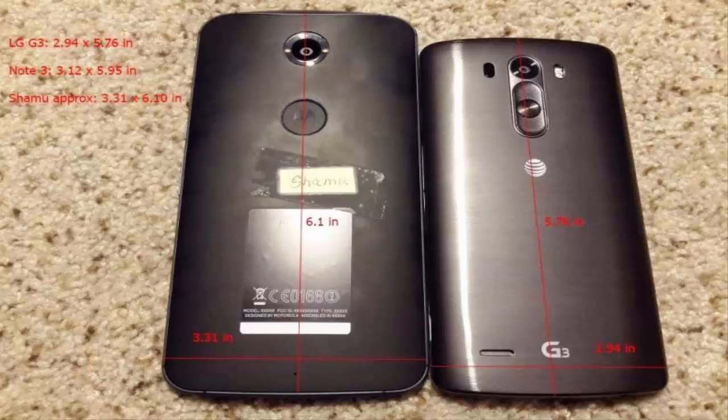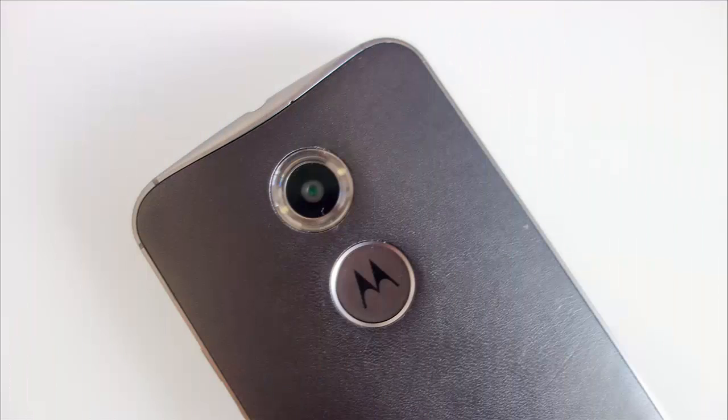The Moto second edition has a better camera than the first generation Moto X, but that's a low bar. It's amazing to think the G3 and new Moto X use the same 13 megapixel Sony sensor, but the results are so different thanks to LG's better software and camera firmware.